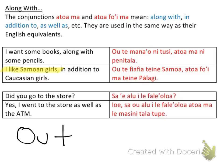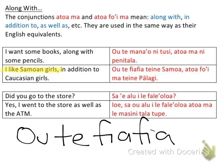So I'm going to use te because this is the one that I use most often. It's more of a habitual tense. I like Samoan girls. And ote fia fia is I like fia fia. And then Samoan girls. So my noun in this case is girls, and my adjective is Samoan.